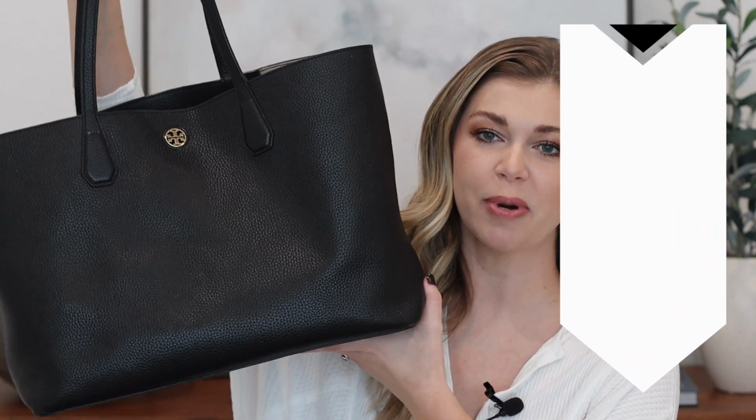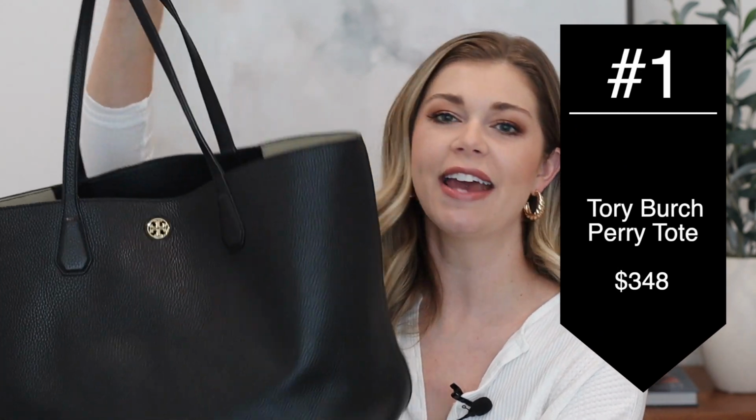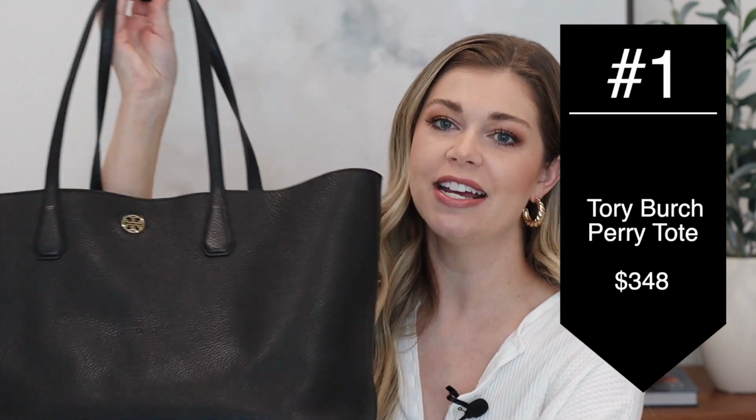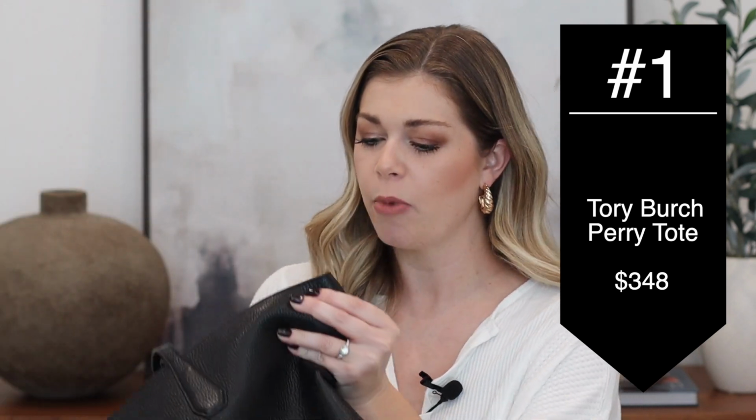And I think I want to do this in chronological order, meaning I want to start with the piece that I got first that I use all of the time. And for me, that piece is the Tory Burch tote bag. So I've actually had this for, I want to say, about 9 years. I got it a couple of years before my daughter was born. And I use it all the freaking time. This has to be my most used item and definitely my oldest.